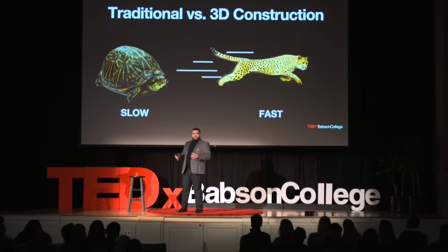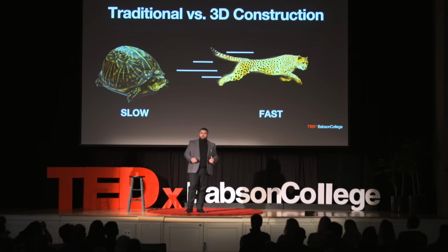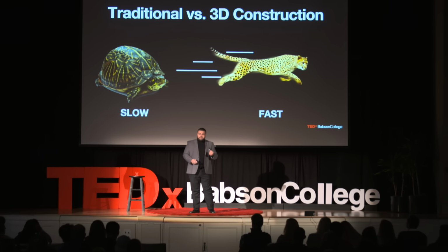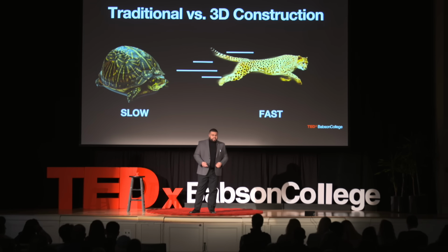First and foremost, with 3D printing construction, it's fast and efficient because it uses that layer-by-layer method without using formwork or scaffolding. While the traditional way is slow. According to the Construction Industry Institute, the average time to build a single-family home is 12 months. 12 months. That's unacceptable. Think about families, veterans, seniors who have to wait for so long with each passing day filled with uncertainty. That's not cool.